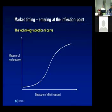Now, what do I really mean when I say that? What's the consequence of the probability of entering at the optimal point being 0? What choices do we have now? That leaves us with only 2 choices. If we can never enter at the optimal point, we need to enter either before or after.